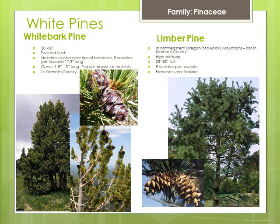The last of our white pines, we have the white bark pine and the limber pine. They're both about 20 to 50 feet tall. The white bark pine is found in Klamath County. The limber pine is usually found in northeastern Oregon to the Rocky Mountains, so not in Klamath County. And limber pine usually at very high altitude.